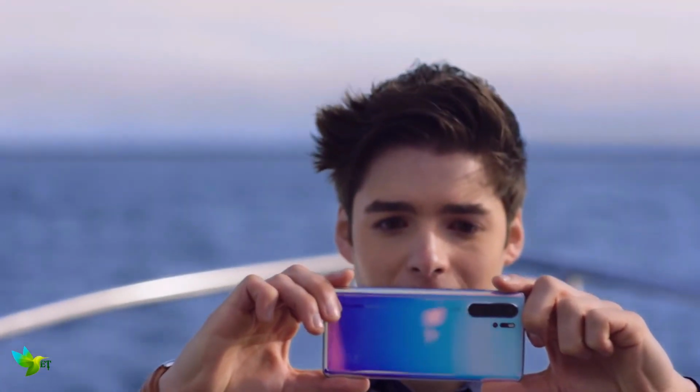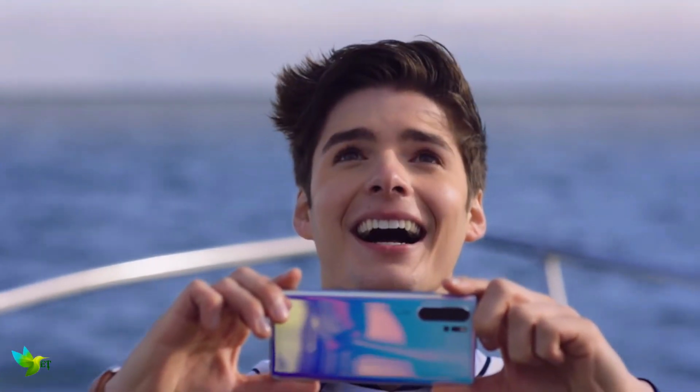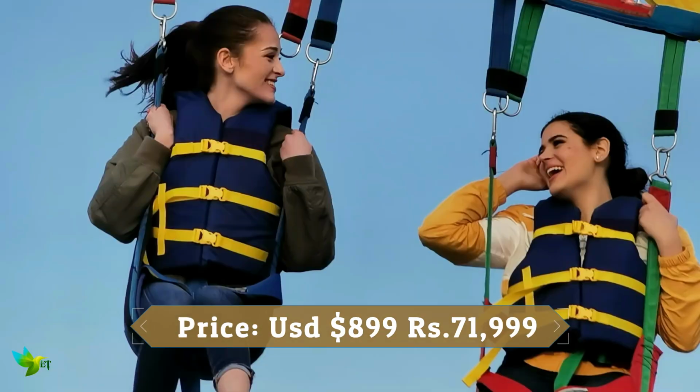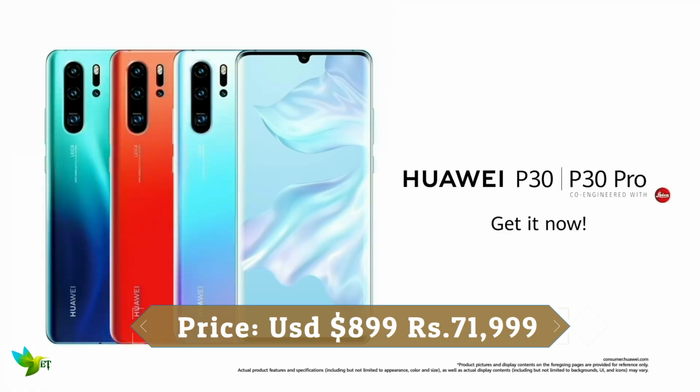Its low light capabilities are also top-notch. The P30 Pro not only sets a new standard for Huawei, it sets a new standard for the entire mobile industry. It's a true flagship.